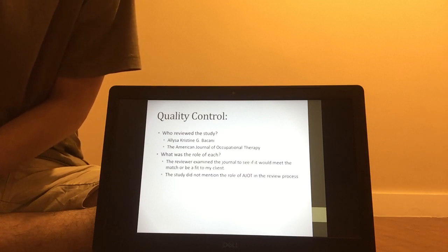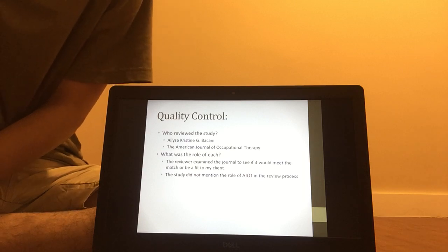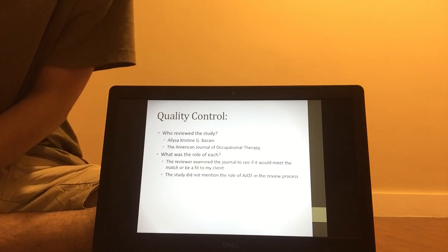The other reviewer for the study was the American Journal of Occupational Therapy, and according to the study, it did not mention the role of adjunct in the review process.